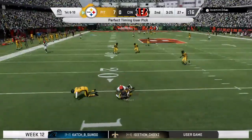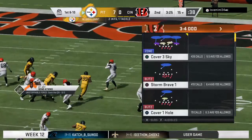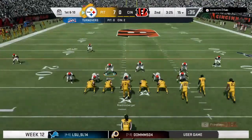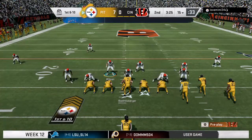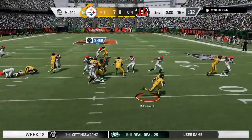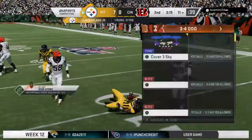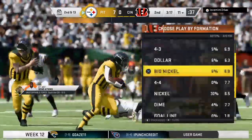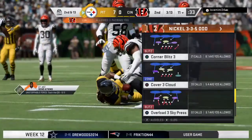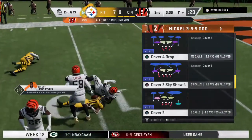Into double coverage, and it's intercepted. Picked off at the 15. And a big turnover there as his guys will get the football back. Big Ben and the Steelers with a 1st and 10 at their own 15. Now a run on first down is not going to get off the ground as they will get him behind the line of scrimmage for a loss of 3. That'll make this a 2nd and 13.